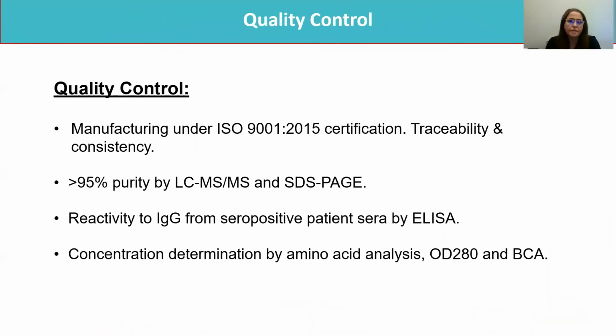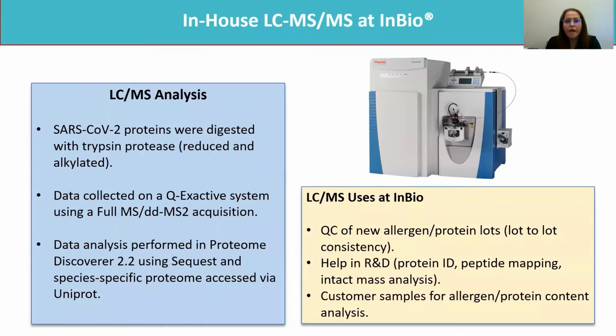Next slide, please. Here at InBio Biotechnologies, we take pride in our stringent quality control operations. We manufacture under ISO 9001:2015 certification, which stresses traceability and consistency. All our purified protein products are higher than 95% pure, as assessed by SDS-PAGE and mass spectrometry. The IgG reactivity of our purified SARS-CoV-2 proteins has been determined using seropositive patient sera in ELISA assays. The concentration of these purified proteins has been determined in 3 ways: amino acid analysis, OD280, and BCA protein assay. Next slide, please.